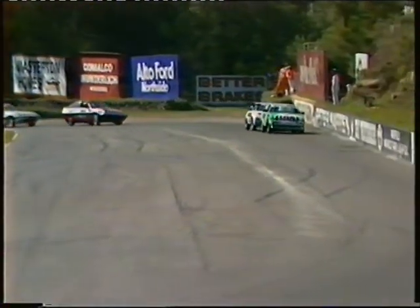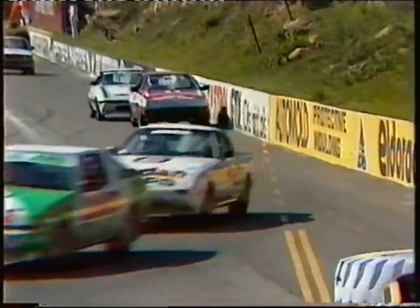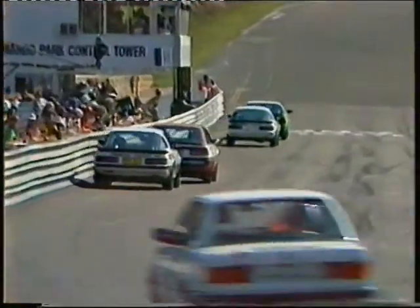Brad Jones up front, 12 months since he began campaigning in the Starion, and by gee, he's had a great deal of success in that short space of time. Had a lot of motor racing experience though.